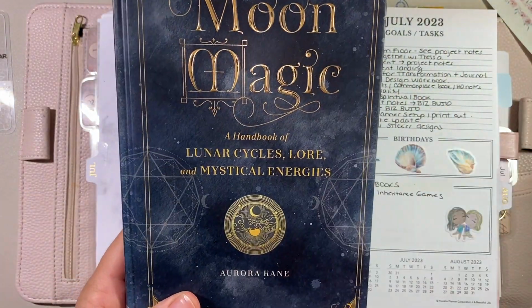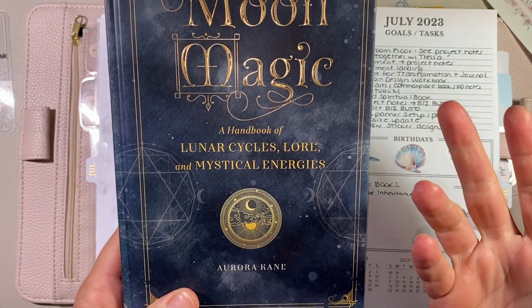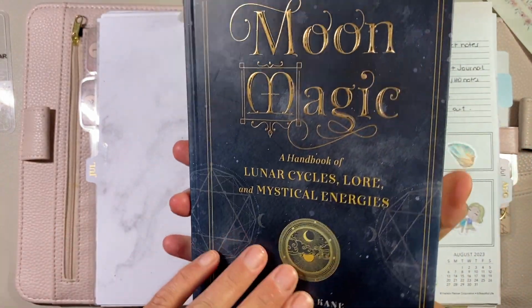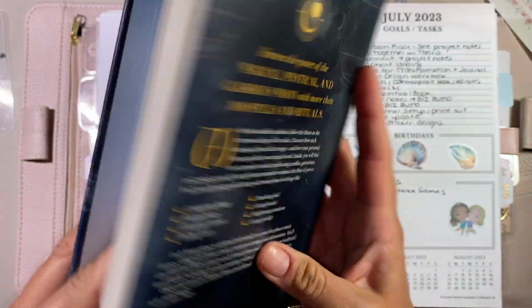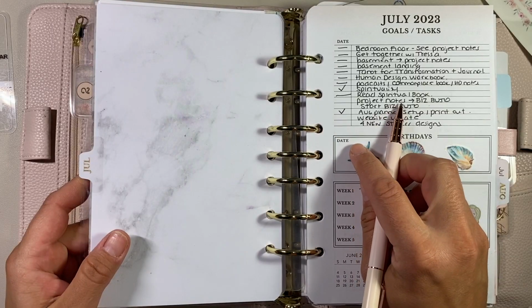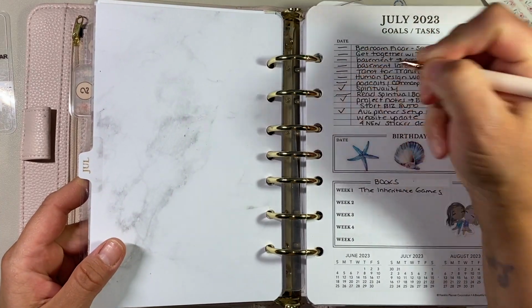It's called Moon Magic. It talks about mystical energies and lunar cycles and the lore of it, the background. So I'm going to read this, and it's going to be interesting. Project notes. I did do the notes on that.